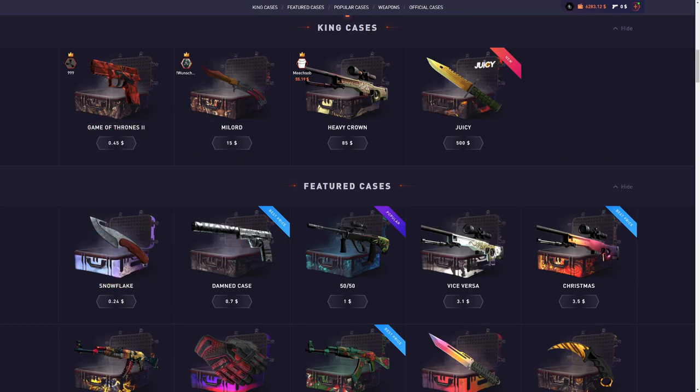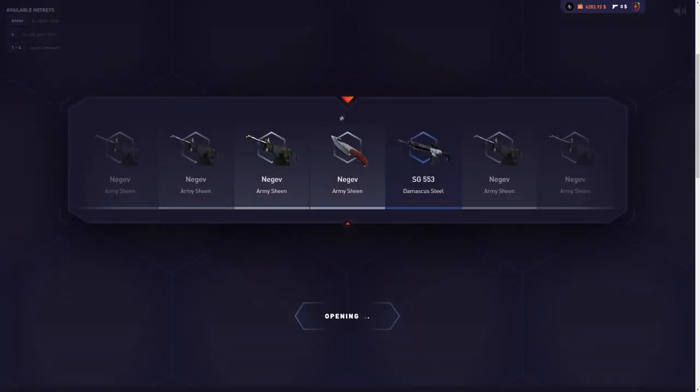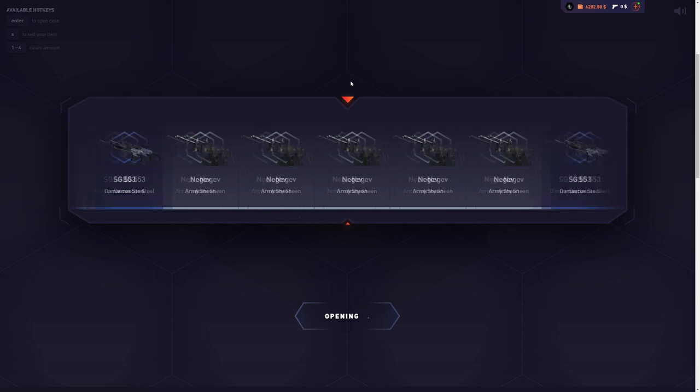Today, I'm gonna open literally every single case on the site. And yes, my balance is basically perfect because I'm pretty sure every single case totals at $6,250. We'll see, but I should have enough money to open every single case on the website. I'll go ahead and start off with the featured cases and just move down the list. And by the end of the video, we'll see if we made more than $6,250 and which case we got the best item on. So let's start it off with a snowflake case, one case at a time, and try to make profit.